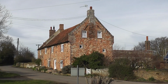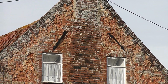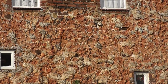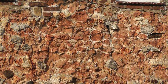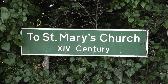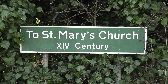And whilst having it, I was looking at the end of this building and the colour of the local stone. Hunstanton's famous for its coloured sand, and this seems to be very local material. Intermingled with flints. As I cross the busy A149, we have a sign here telling us that St Mary's is actually 14th century. Amazing.